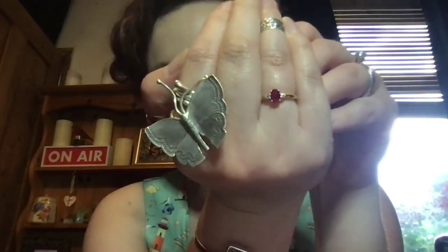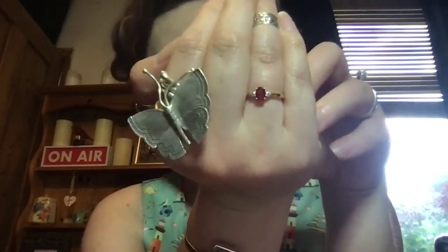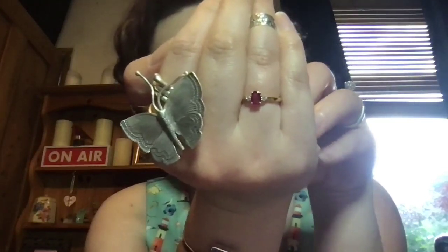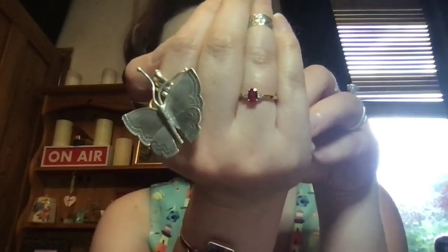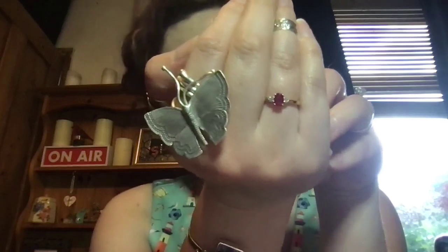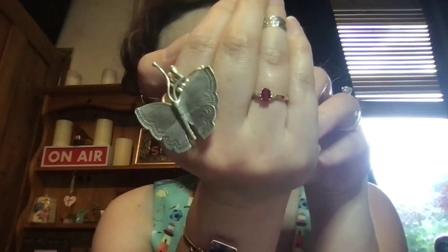We've had some oval engagement rings recently, and this means that the oval shape in the gemstone is hugely popular. We're seeing a lot of oval diamonds for engagement rings at the moment, and the oval, of course, represents eternity, so it is a wonderful symbol to have as an engagement ring or as a dress ring. So you could actually, if you wanted to, go for a ruby engagement ring.